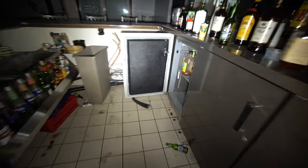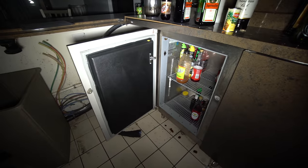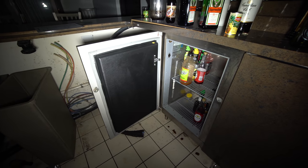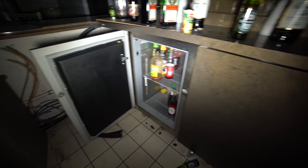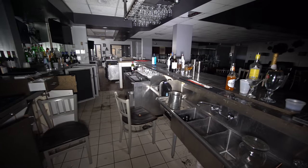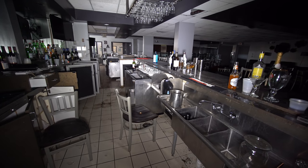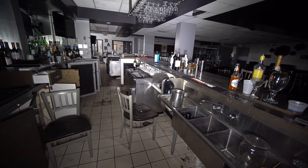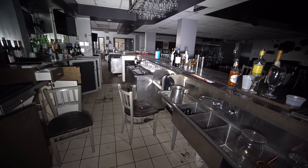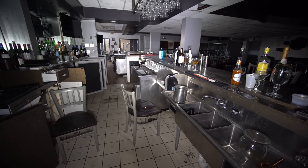And all the nice machines to hold it in too. They look pretty new. Usually we're seeing mold growth around those. But that's not the case here. Probably relatively new to the abandonment of this place. Wow. It's gonna go. It's at the start. Unfortunately, we are looking at the start of decay.